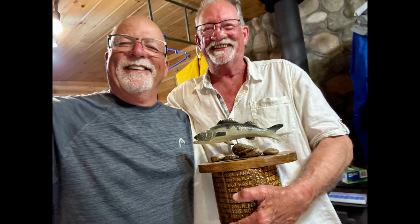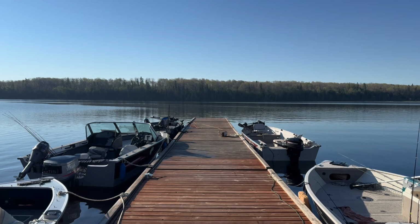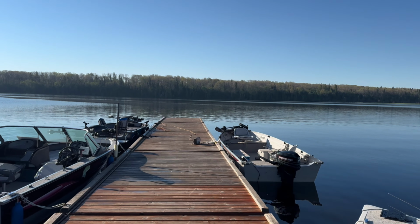The other thing we did is have our little internal competition within the family to see who caught the biggest walleye, and this year it was my Uncle Albert with a catch of 4.1 pounds.